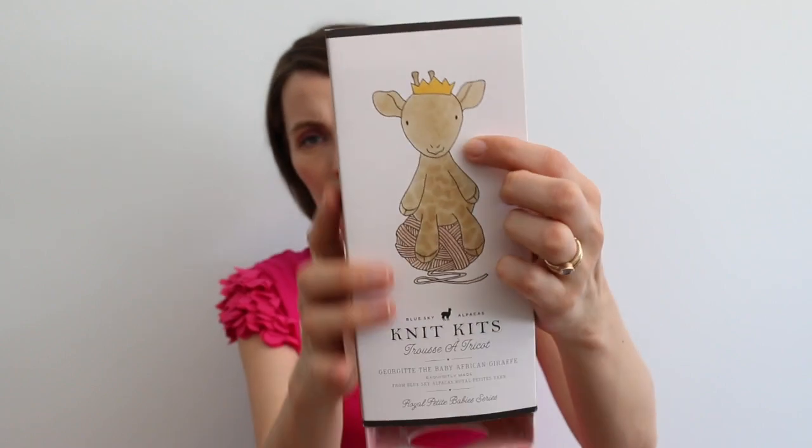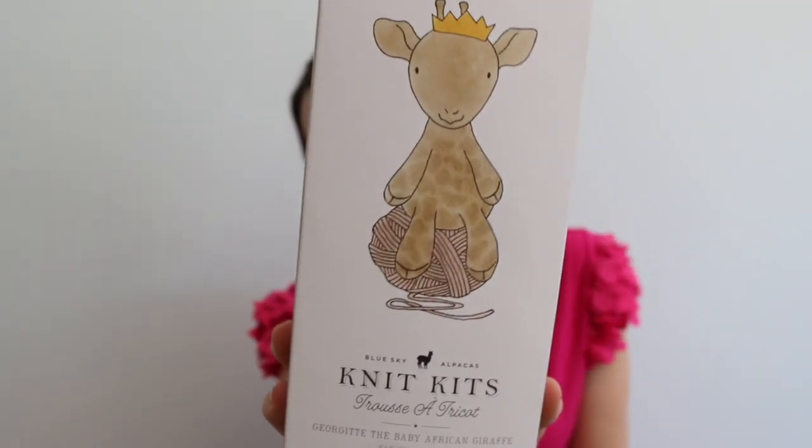Now when I look at this Georgitte illustration and it says giraffe, I accept that this is a giraffe. I feel like the neck is there, the ears. This particular watercolor has some spots in it. You can sort of see the giraffe spots. So it sells itself, this illustration, for sure.